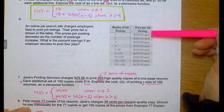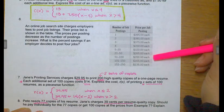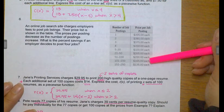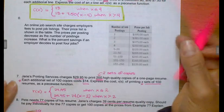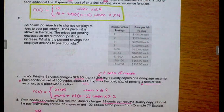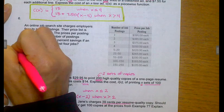If we look here, it starts at $3.95, and it's going down in price. The more postings you post, the cheaper it is per post. The question says, what is the percent savings if an employer decides to post 4 jobs? This type of problem is really asking, what's our percent discount? And there's a formula you can use for that. So I'm going to have you write down the formula.